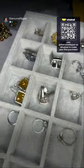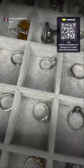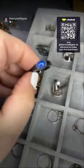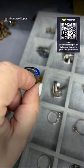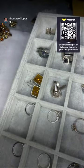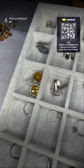Okay, Miss Patty. There are a lot of rings in here, but they're all smaller. Oh, look at this one with the blue glass. This one's a cool one. I love how it's inset. Yellow ring. Okay. I'll take it out, Pooh, and I'll get you a size.